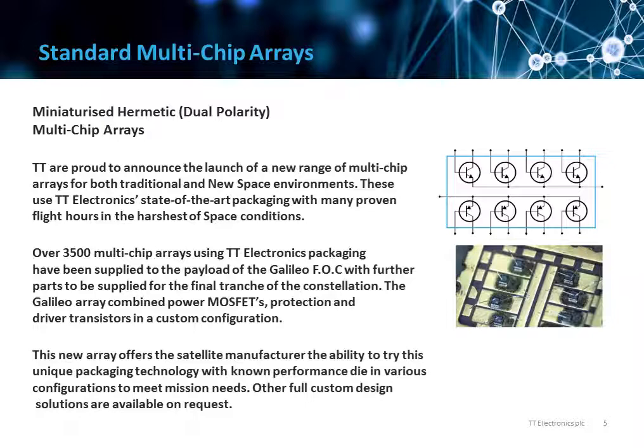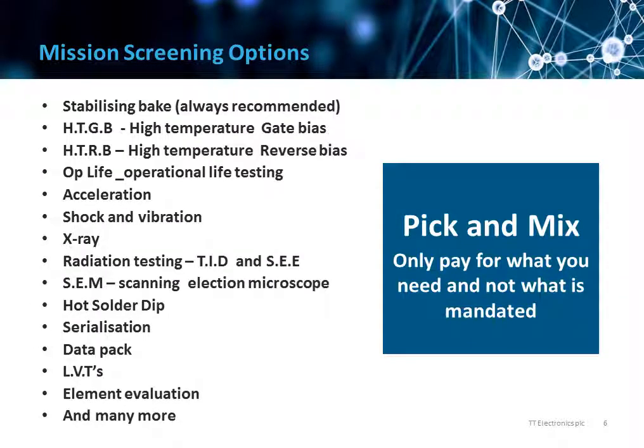Okay. So, in terms of the screening levels that people designing these satellites in low Earth orbit are likely to need, where do we come in terms of that? Yeah, well, the national space agencies across the world have been very prescriptive about all the tests that you need, really basing it on the geostationary orbit satellites. We believe at TT that for these low Earth orbits, short duration missions, some of these tests are redundant. They just add cost to it for no real benefit.